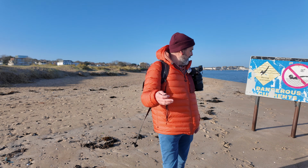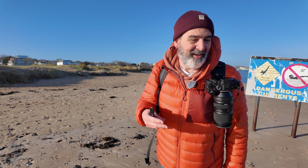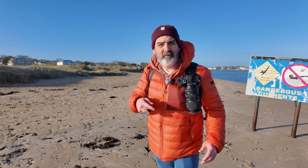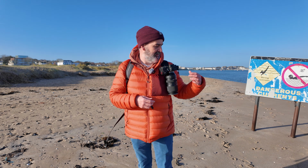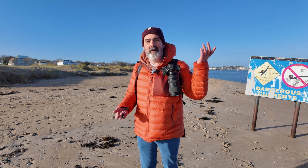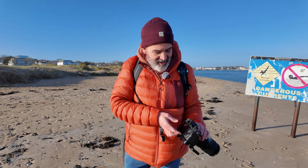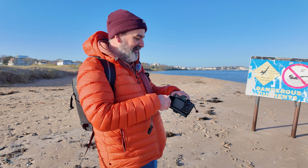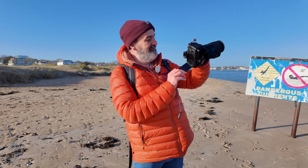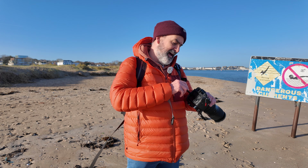Next reason I got this, probably third on the list, is this screen. It's fantastic. I'm sure you've all seen videos and seen people mention it. This flippy out screen. I'll show it to you. I'm so happy with it. The screen flips out this way, and you can flip it around that way, and that's just going to be so helpful.